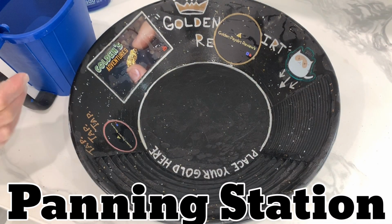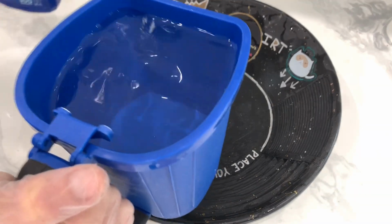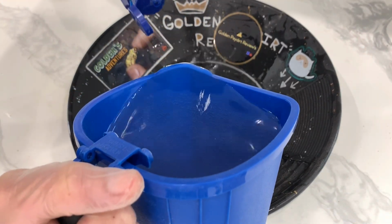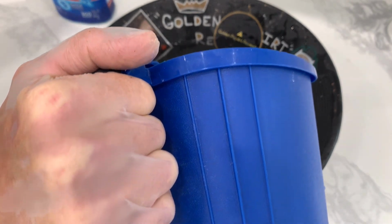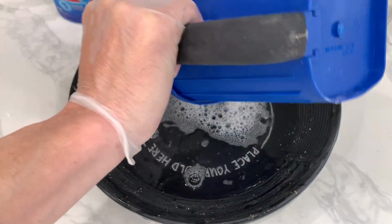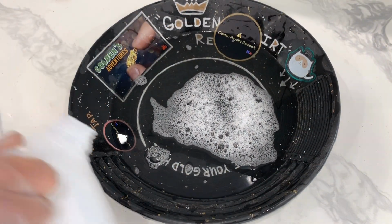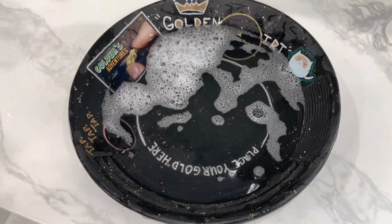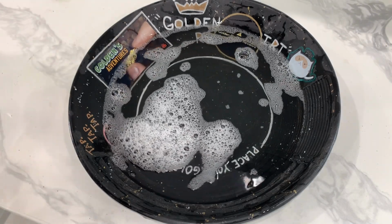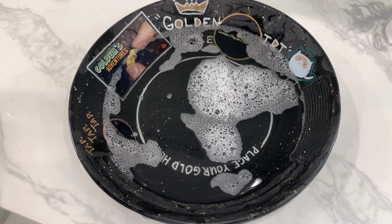I'll be right back. All right, so we're at the panning station. All you need is a catch basin, doesn't matter what you use, some water, and a little Jet Dry. Just a little Jet Dry, not a lot. Jet Dry does not cause a lot of bubbles. You'll see once I'm done pouring this in, those bubbles will dissipate really fast. And that's pretty much all you need. Put a little more water in there. All right, we got our stuff ready to go. All you're gonna need now is your snuffer bottle, your pay dirt, and you're good to go. So hold on and enjoy the show.